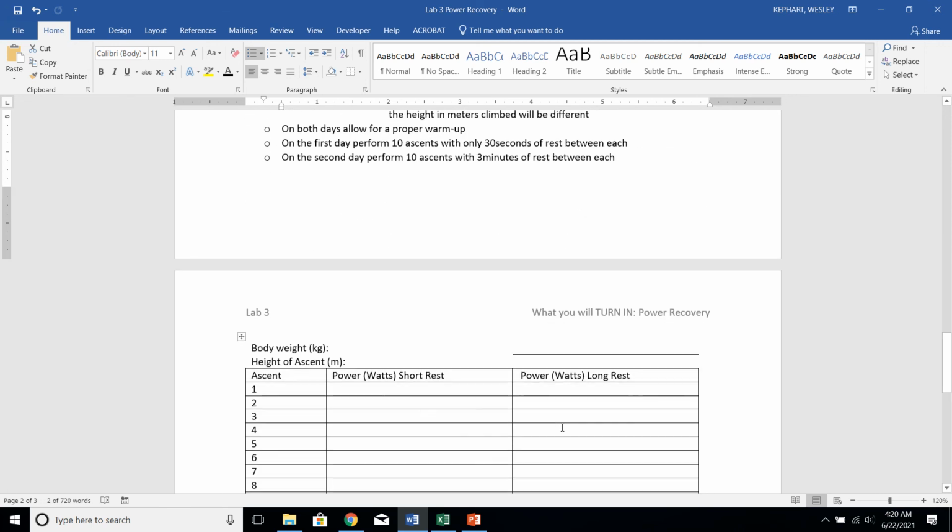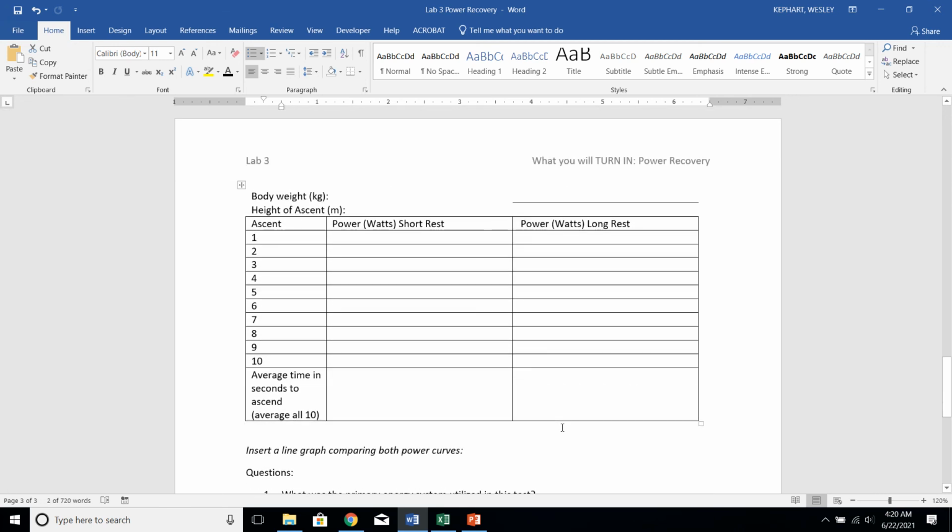Now let's look at the worksheet aspect of what you're turning in. Here you need to have your body weight in kilograms and the height of the ascent. Here are the two things that you can write in there, and be specific about this: the height of the box that you're climbing upon, or the height of the stairs that you're ascending. So measure all of those.